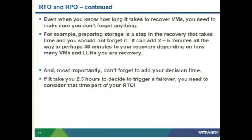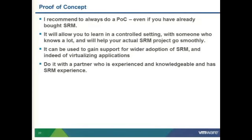So when you talk about a recovery time objective, do not forget this. Very important: don't agree to an RTO until you know how long it's going to take. Another recommendation, proof of concept, and I would actually expand this and say proof of concept and a pilot. Proof of concept, first of all, proves that yes, this will work. We can fail over an environment. More importantly, it gives you information about how to use SRM.